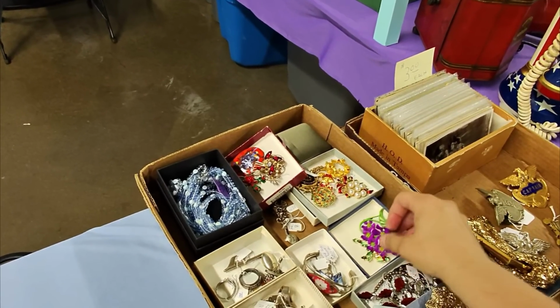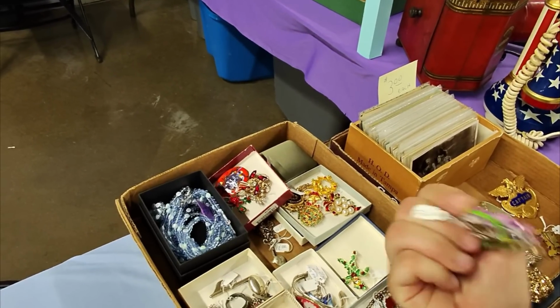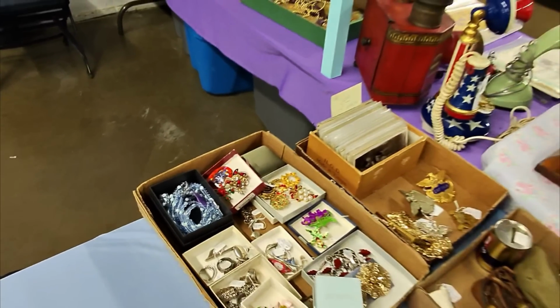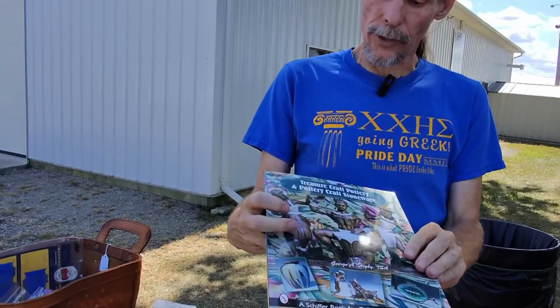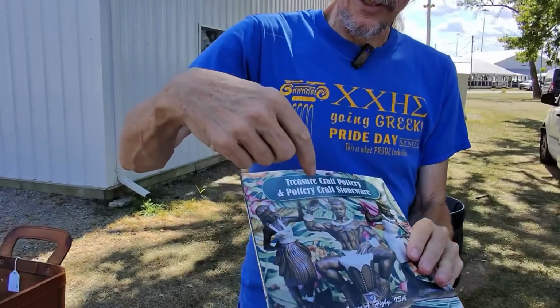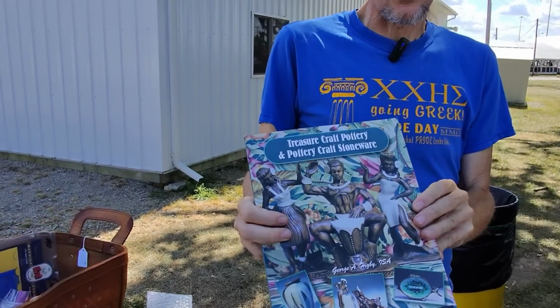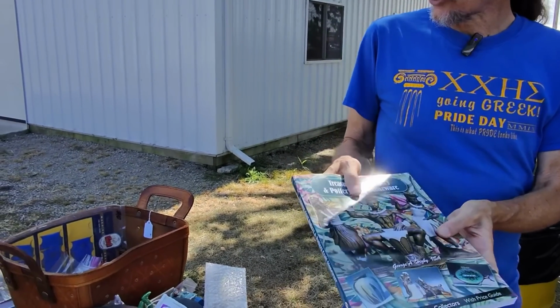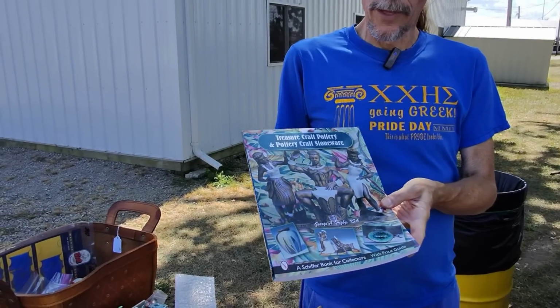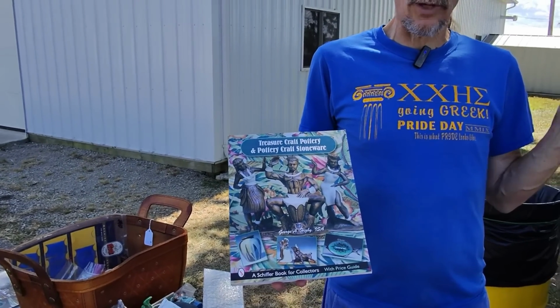Look at these enamel on metal flowers, real heavy purple. I think those were a little bit more, as you went down the table, they got a little bit more expensive. Oh, and here's George. He was talking about his book. He did write the book on treasure craft, and I'm like, why did you pick treasure craft? And he was in California. He picked up 2 of those pottery pieces there on the cover, and that really got him interested in treasure craft. And he told the story so well.